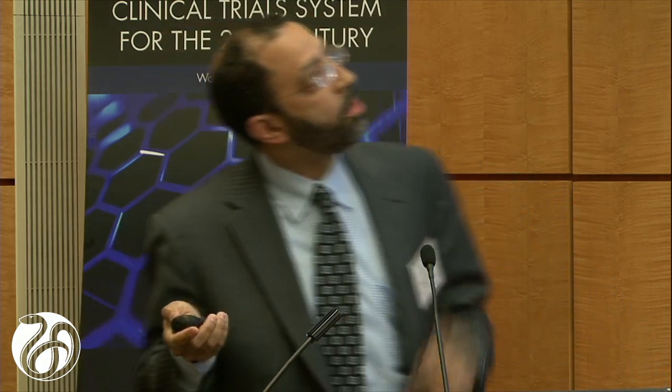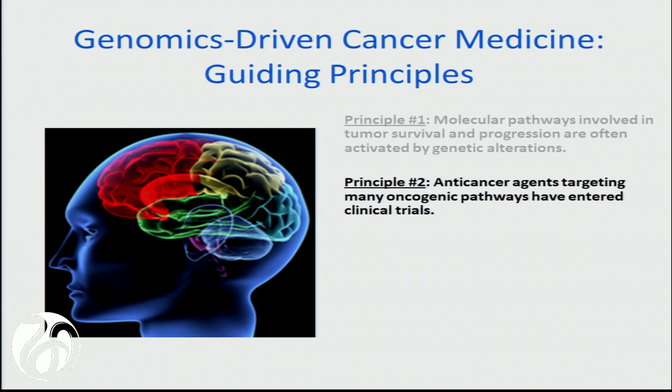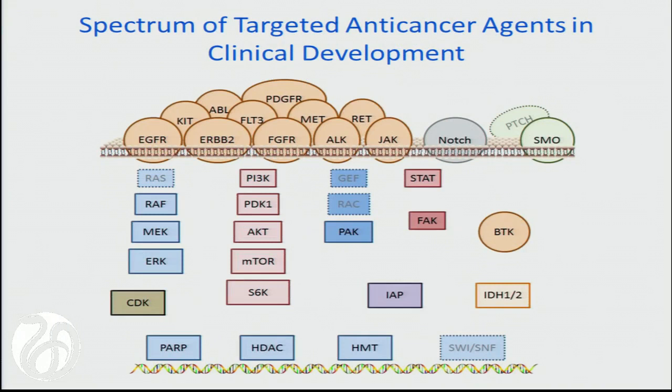The second principle is that anti-cancer agents targeting many oncogenic pathways have entered clinical trials. We are in a unique point in history. This is the first time where we can say that for the major cancer signaling and survival pathways that have been studied in the lab for the past 3 or 4 decades, there is not just one, but multiple drugs targeting multiple components in those pathways.